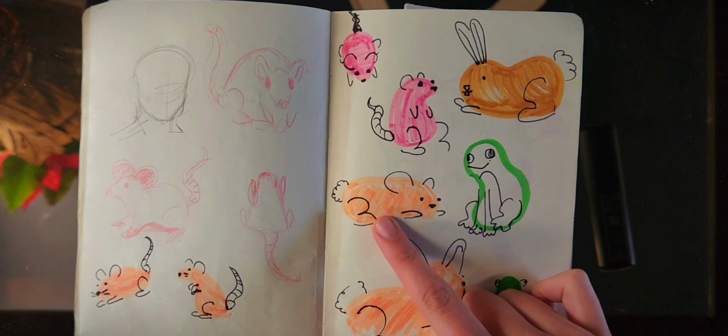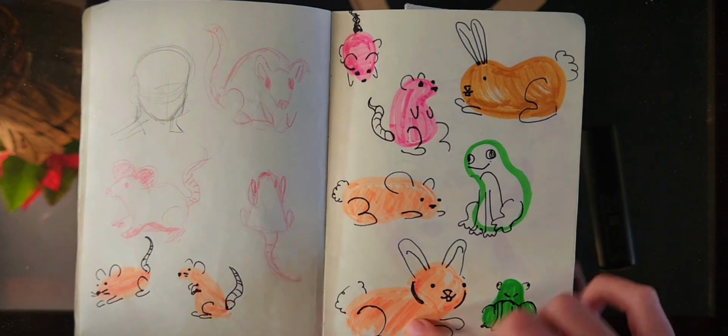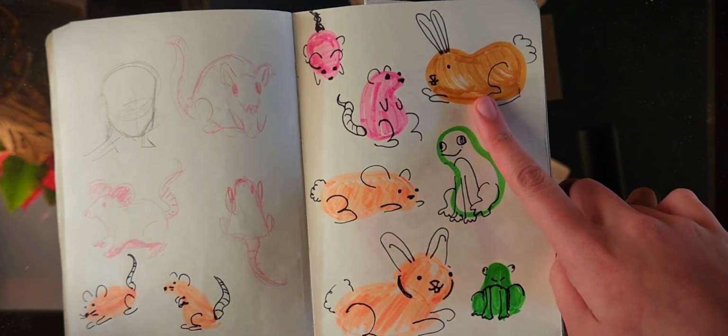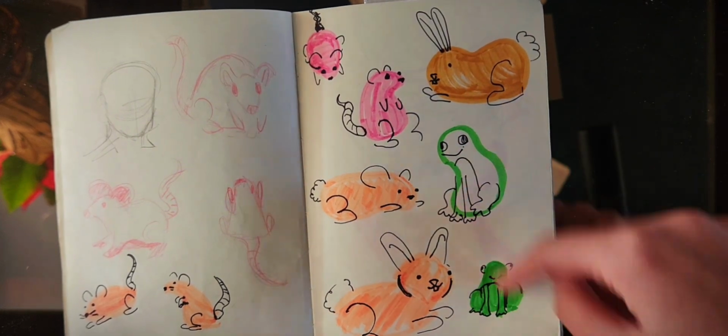this looks like a hybrid mouse rabbit, because it has the fluffy tail of a rabbit, but it has mouse features. And then here's just a rabbit. And then I got some watercolor brush pens, and so I was trying those out too. So we have another rabbit, and then we got two frogs.